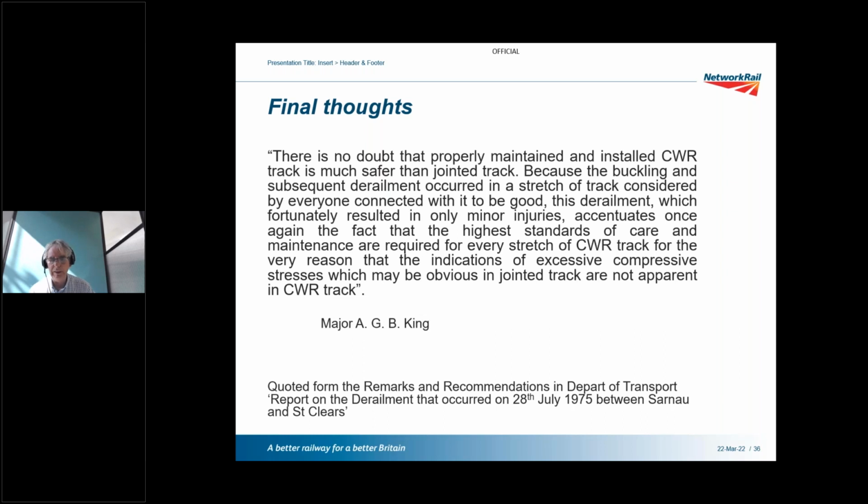So I shall leave you to read these final thoughts. This is an extract from the report into a derailment at St Clears in South Wales in July 1975.